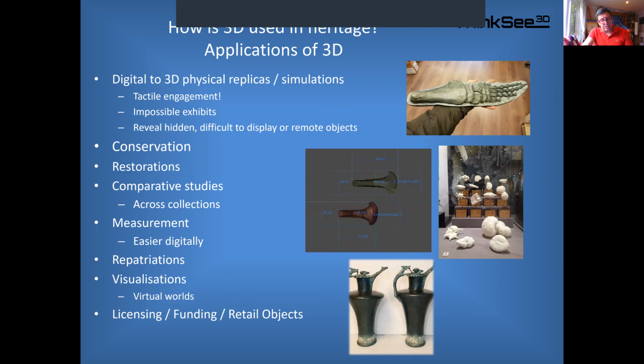For conservation reasons, 3D records of objects give you a very detailed record of what the thing looked like at this time. And for the future, if you're talking about conserving objects, you've got a very detailed three-dimensional record of a three-dimensional object. So that's very useful. It can be used in restorations to repair things. We use this a lot in our natural history work, where often there are bones missing from specimens that want to be exhibited, so we can make missing pieces using our 3D techniques.